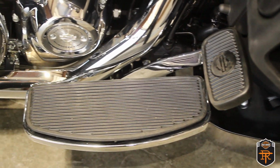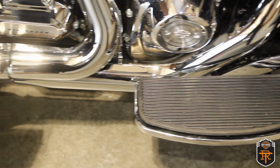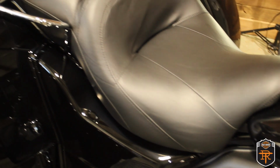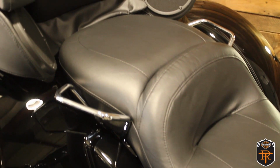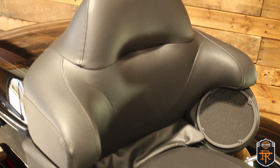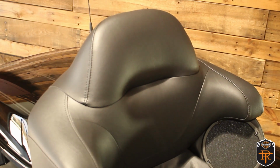The rider has large floorboards to complete that upright riding position, and the passenger has floorboards as well. This seat is designed with both the rider and the passenger in mind to be spending long hours on board, and the passenger gets the added bonus of the nice padded backrest from the tour pack. And if the driver starts to get jealous, they can also install a backrest for them as well.